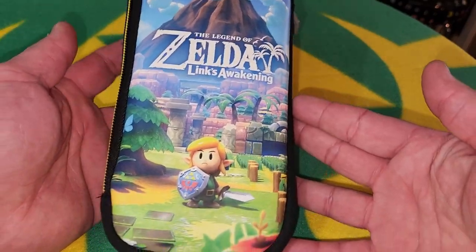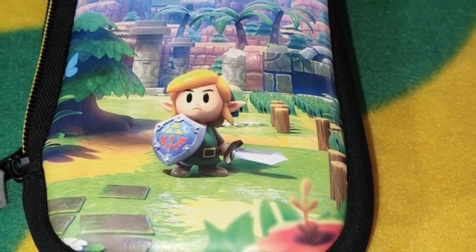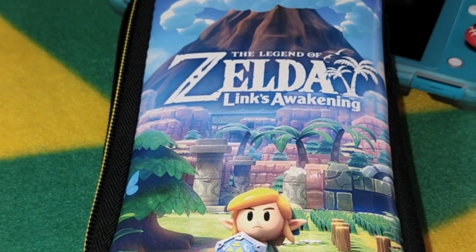I feel like it's going to get scraped, scratched, crunched up if it dries out too much or anything, faded. Or like rubbed off just by going in and out of your backpack. Yeah, so we don't use this.